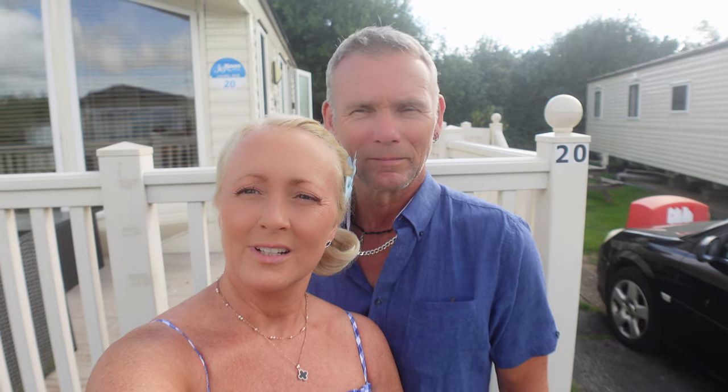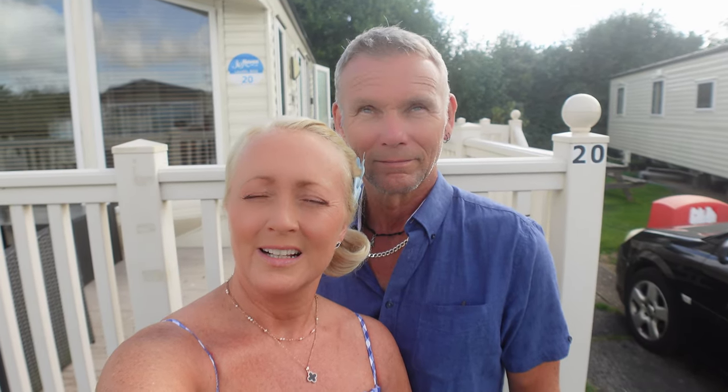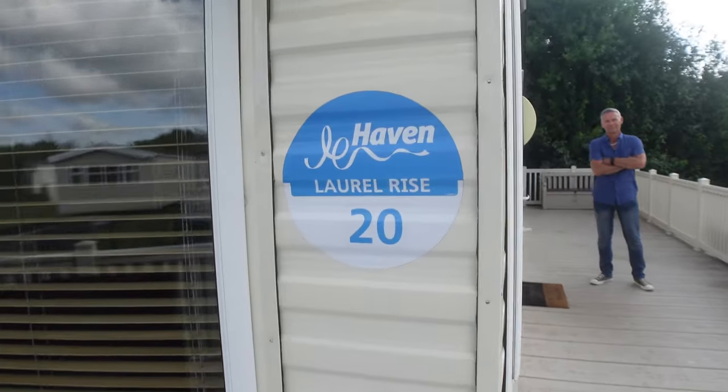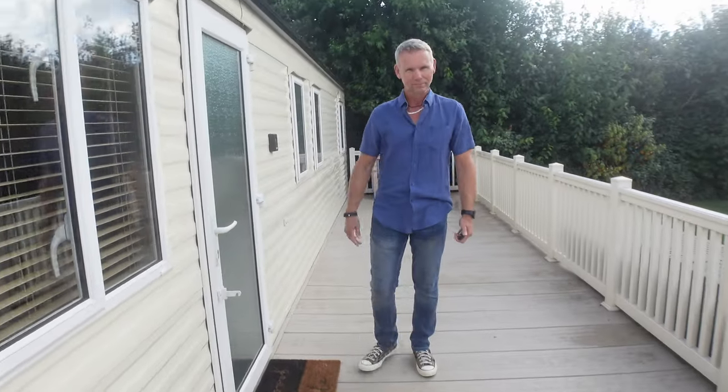Haven Lifestyle. This week we are in Filey, Primrose Valley, in a private hired caravan we got from Caravans for Hire. So let's take a look at our caravan. Can't wait. So let's take you on a little tour around this caravan.